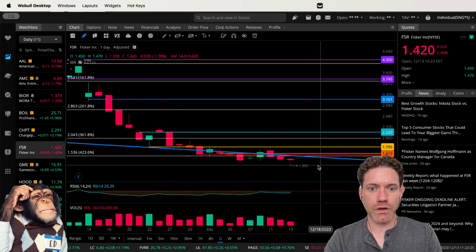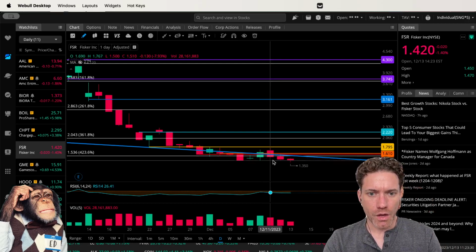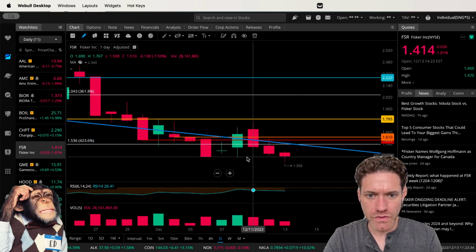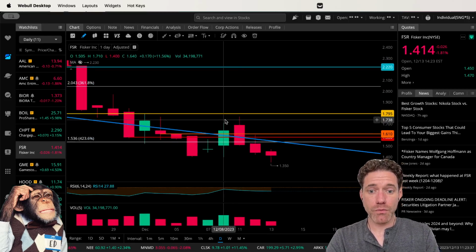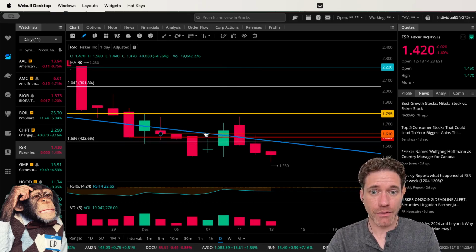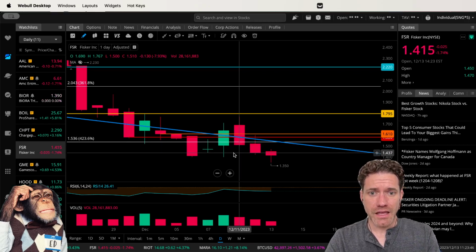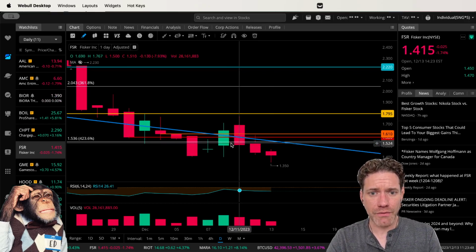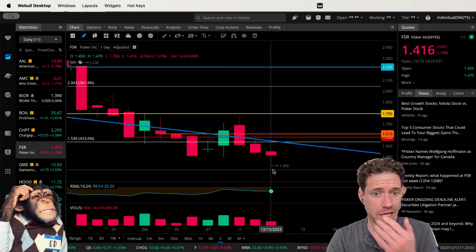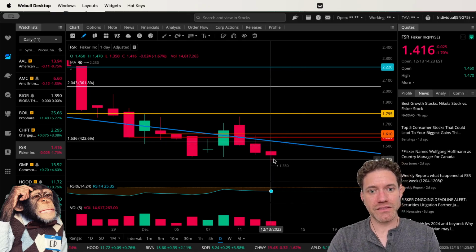Looking at Fisker, I believe I made a video on December 8th. I'm on my laptop because I'm traveling, so it's hard to zoom in on this stuff here. But I made a video on the 8th when we had closed above all of these levels, above this downtrend. But then the following day, which was Monday the 11th, it came back down, closed below all of those levels, and we've had multiple days closing below those. It actually hit a new all-time low today of $1.35. So it doesn't look that good in that sense.